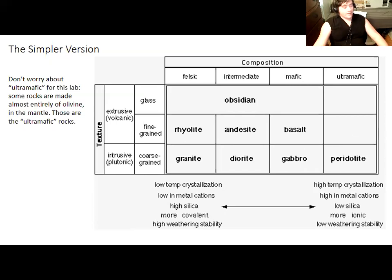You don't need to worry about all of these terms, but you do see that this indicates that the mafic rocks form at higher temperatures. When it says high in metal cations, that's talking about magnesium and iron. Mafic rocks have more magnesium and more iron in them and less silica. And something you'll find out when you learn about sediments and erosion is that they tend to break down faster because the minerals formed at higher temperatures. Just a few more slides after this, but any questions?